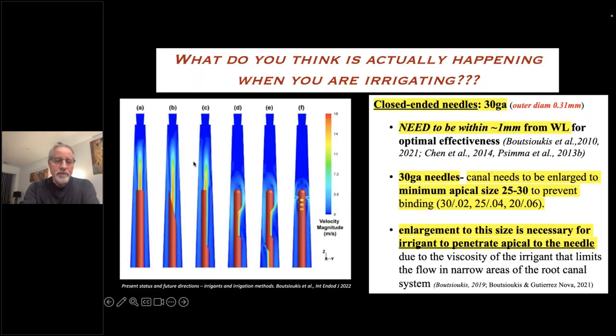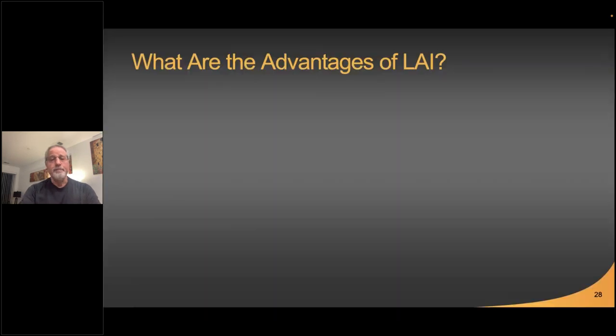So when you look at this image, it's kind of like, wow, isn't it amazing sometimes that we have the high success we have on teeth with apical periodontitis, because we're not getting the irrigant where we need to. And maybe that's the missing link here, is to get the same exact outcome on teeth with AP as we have on the vital cases.